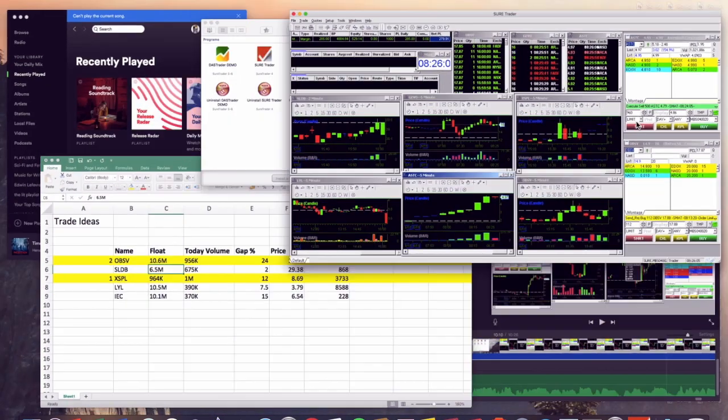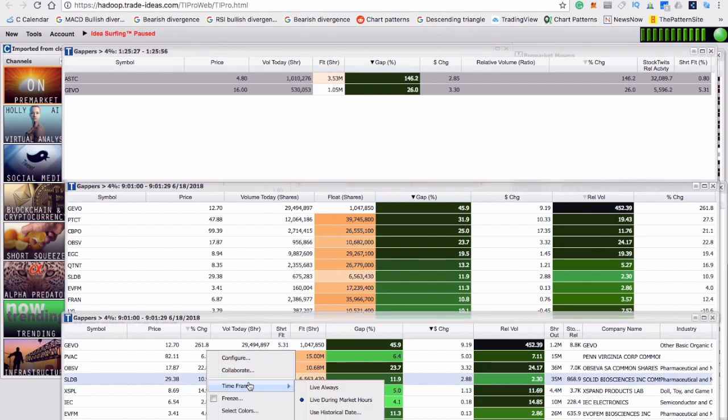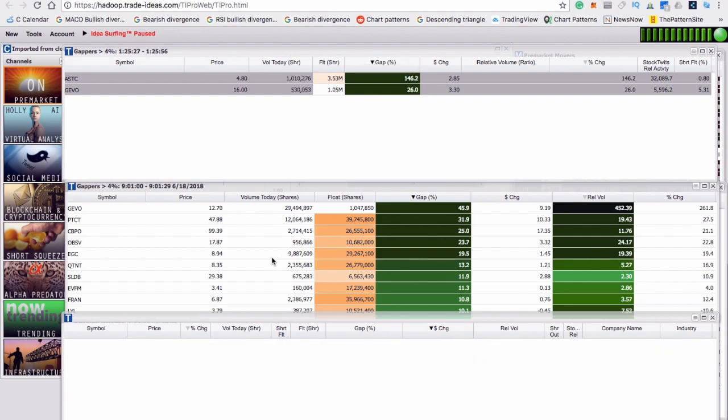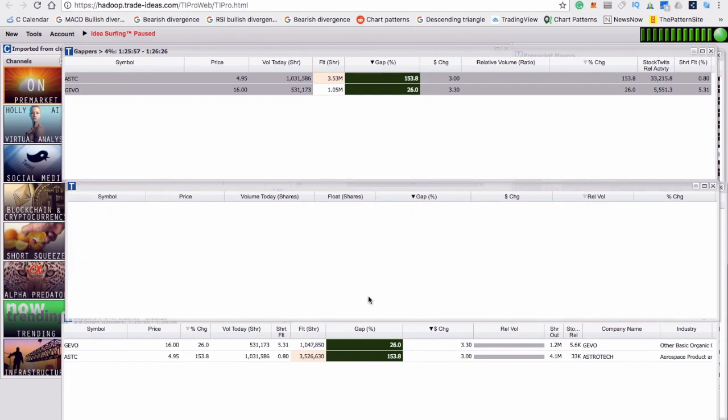First trade up $280. So you can see it's on the scanner. We can see it's gapping up 146%. The gapper at the top, you can see GEVO and ASTC. These were the live ones, and the two gap scanners at the bottom, they were from yesterday. So the gap scan at the top is live, so I saw ASTC and then went straight into the trade.